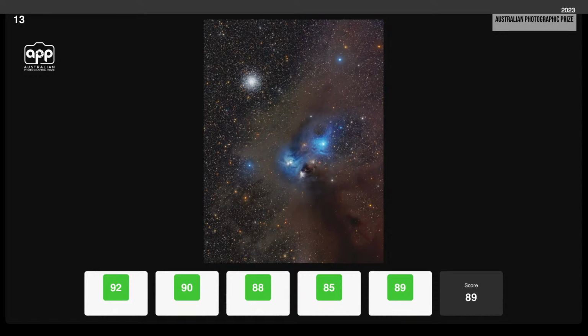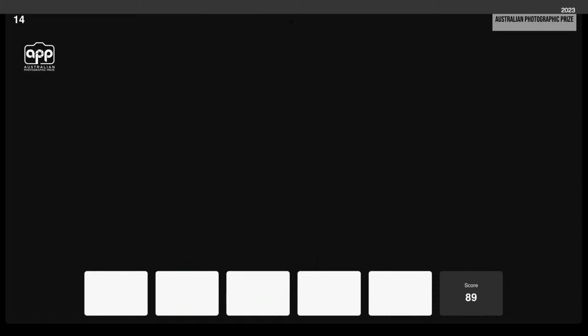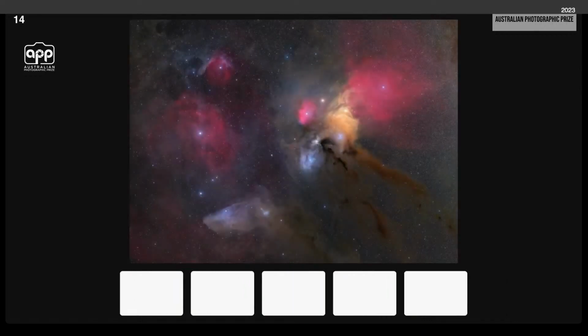Could we have the next image, please? Alrighty. Roses and a horse cantering beside the river at sunset. What? Okay, I'm just reading what's here.